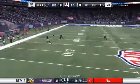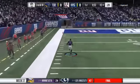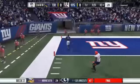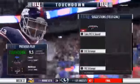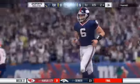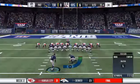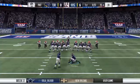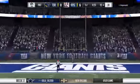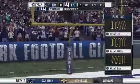Back to throw here. He's got the hook up to Odell Beckham. Odell Beckham Jr. And all the way in. Touchdown, New York. Odell Beckham, his 11th touchdown of the year. And the Giants are going to take a first-quarter lead. It's up, it's good, and the Giants have a 7-0 lead.